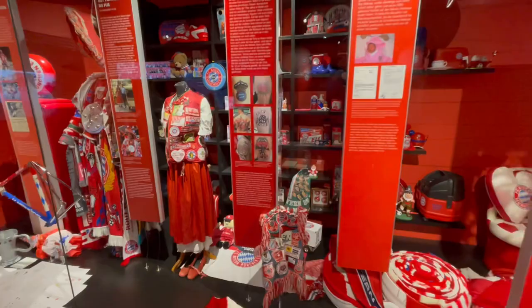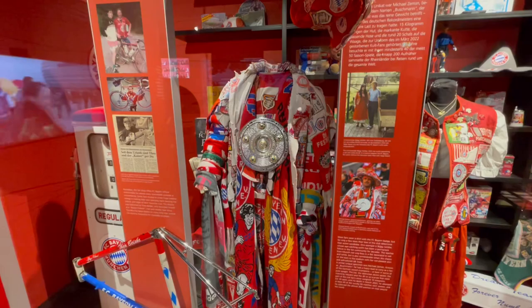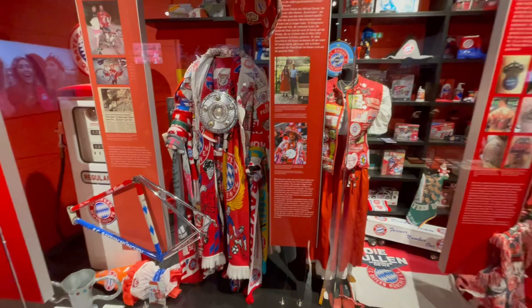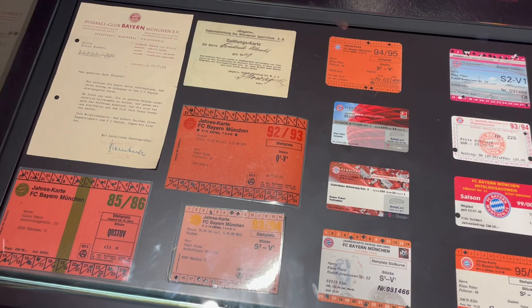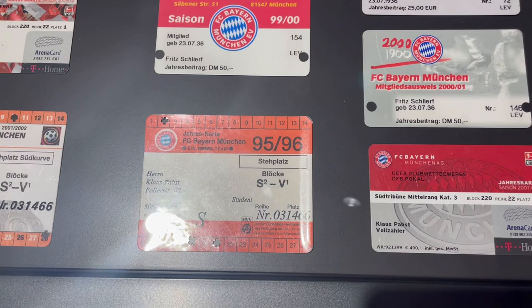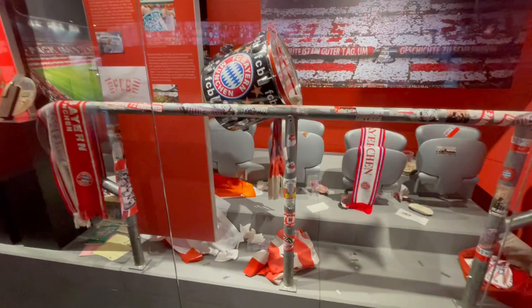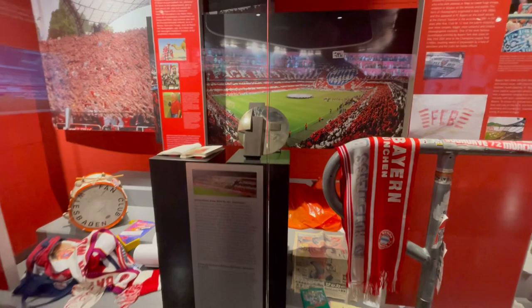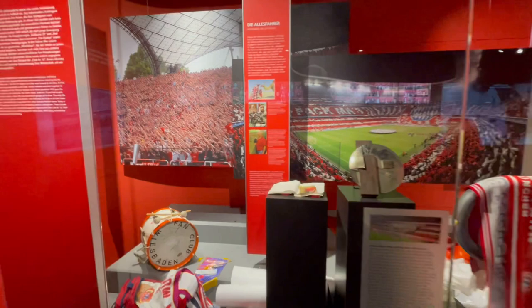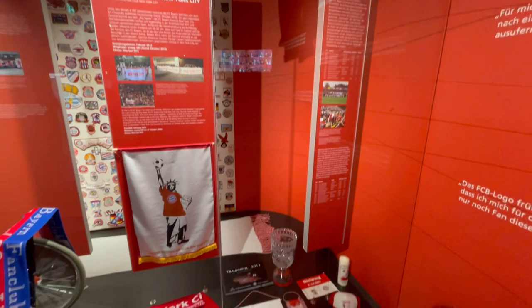Check out some of these tattoos. Now that's crazy. Check out all these season tickets through the years. Wow, that's the season ticket from the year I was born. I love that.